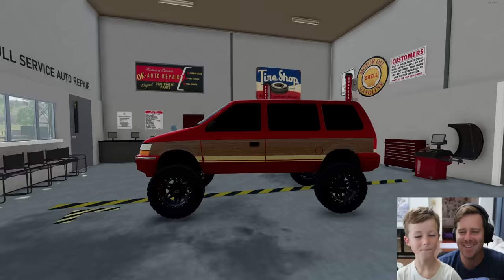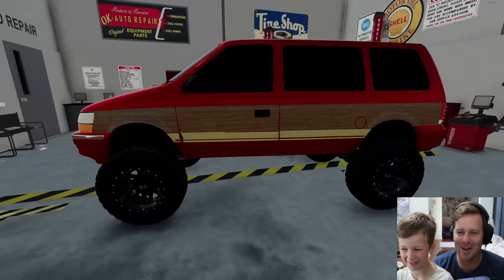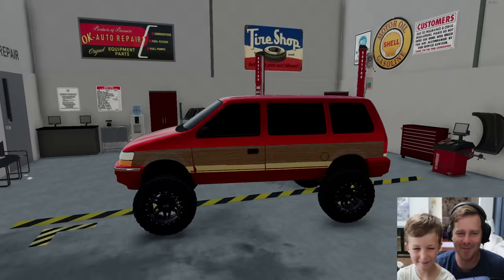All right. Tell me that isn't an awesome transformation. You like it? Yes. So we put a bigger engine in it. We jacked it up with awesome tires. Should we try this thing out very fast? Yes. We're going to test this thing out. We have a little mud track.